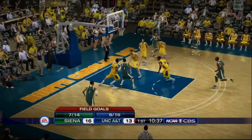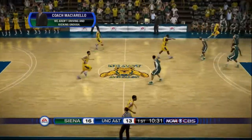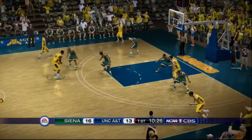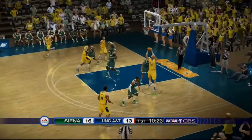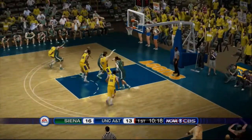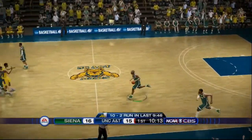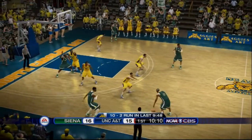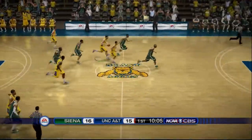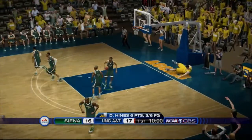Feed the low post. He fires away. Shots off. Way out on the right wing. In the lane. Off the mark. Hines keeps it alive. Can fit. Turnover. They'll go the other way. Hines on the move. And he lays it up and in.